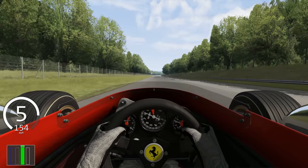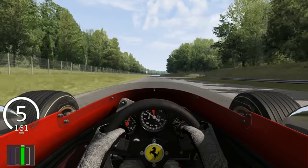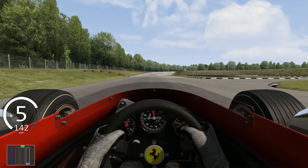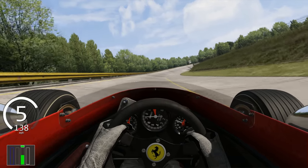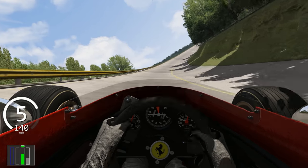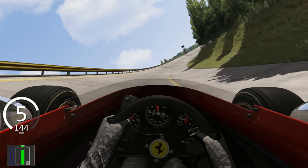In terms of these tires, like we said, they're basically road tires. There's not much of a difference in this era between a road tire and a race tire, so tire temperature is not much of a factor. Of course, tire wear is, but you don't really have to worry about tire temperatures. They're basically ready to go straight out of the box.